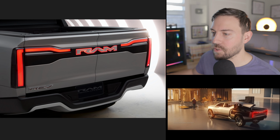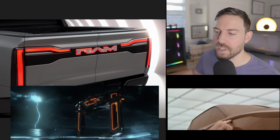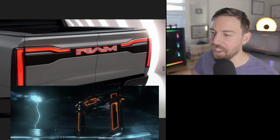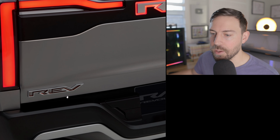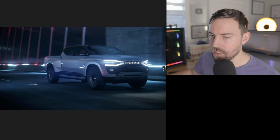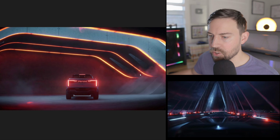And these rear taillights remind me of that Tron vehicle. Recognizer, I think is what it's called, where it like finds people and picks them up. So getting a little Tron inspiration here. And you also see the REV badge down at the bottom. Some images of the truck in motion. Obviously, these are all CGI at this point in time. A little bit more illumination with those brake lights.